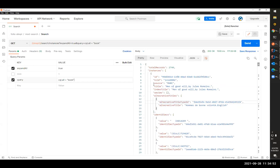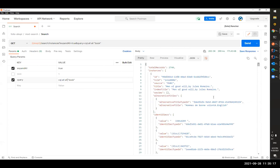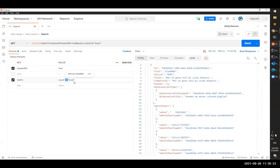For example, I'm showing that I'm able to see results using the keyword book. Also available as a search option is double equal, which for multi-language fields translates as phrase match. For keyword fields, if you want an exact match, it would be exact matching. And other terms like keyword any, all, and others will work too. So it's the same behavior as before for all search field values.